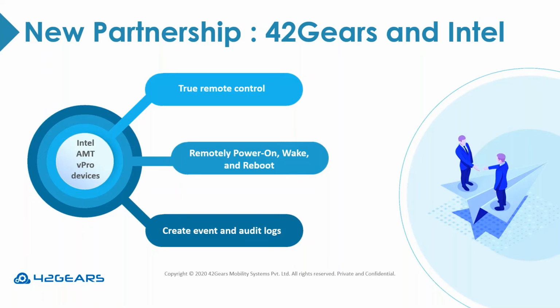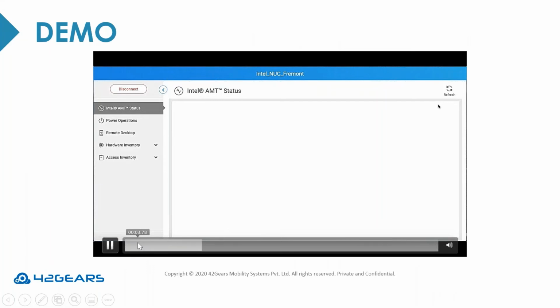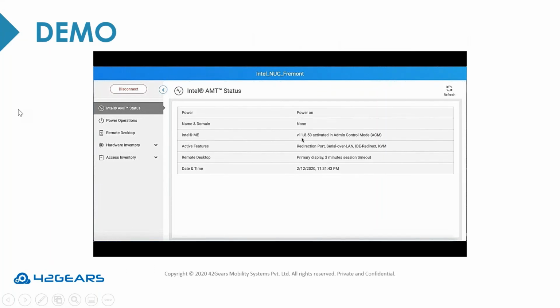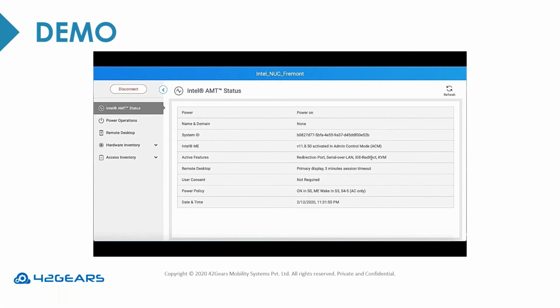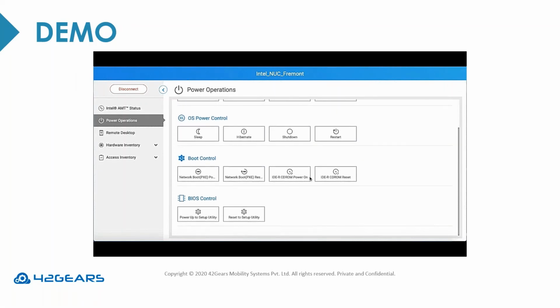Let's take a quick demo of SureMDM's integration with Intel AMT vPro. At a quick glance, it gives you a lot of useful information about the device's status and the Intel chip on the device. Next, let's take a look at the active features and then move on to power operations. You're able to perform power controls on both the hardware and the OS level. And you're also able to boot the computer to the setup utility, even if it is powered off.